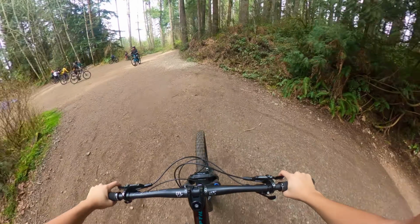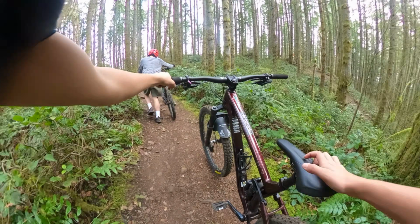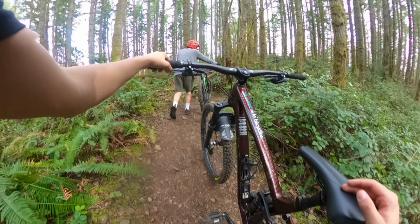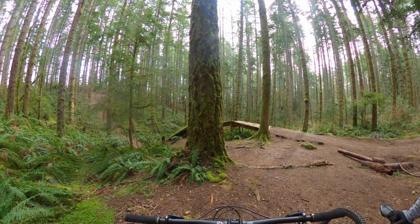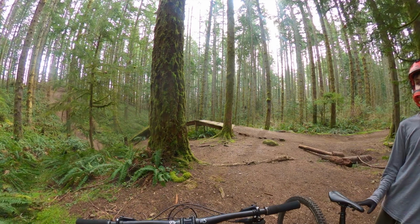At Duthie Hill, progression is key. You're almost guaranteed to find a rider who wants to learn something new. This day, I was towing somebody into the last jump on HLC line. So just make sure that you have enough speed to get over it. It's still gonna feel like a lot. You don't have to pull for it though. You can just push in.